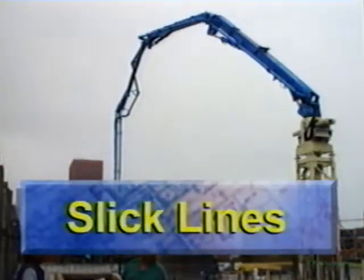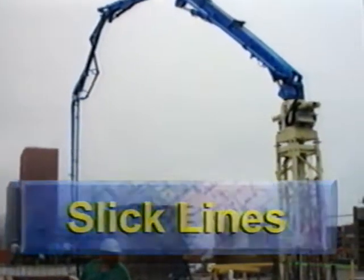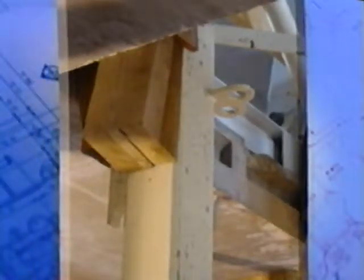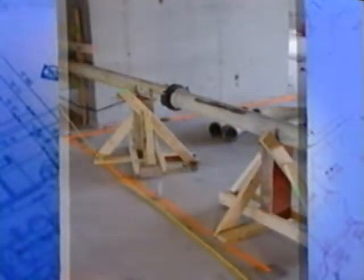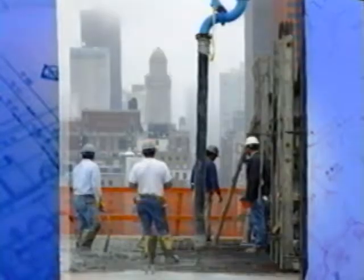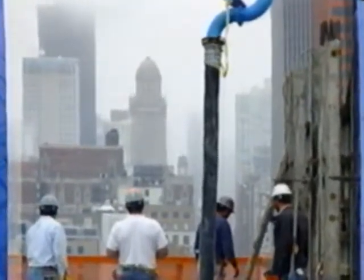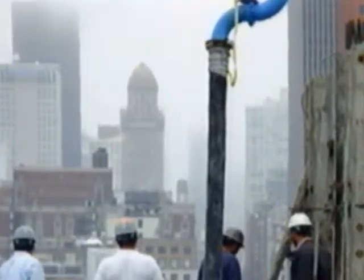Slick lines. Standpipe or slick line pumping is used to deliver concrete to the placing boom in high-rise construction. Secure the standpipe or slick line to the building to prevent movement, as it is under extremely high pressure. Unauthorized personnel should not be allowed within the work area. Maintain direct communication between concrete placement and the operator. All the normal pump and conveyor safety practices apply.